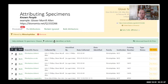So I have gone to the Advanced Search Filter feature. I typed in Rhinolophidae, clicked Apply, and now I only see 16 specimens, which I can then easily evaluate row by row, clicking on the net or clicking on the microscope, the dissecting scope for identified, for example, or both if the person's name is in both columns. And you can also do the entire page.